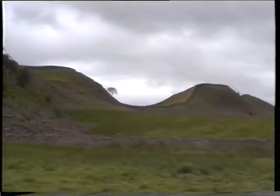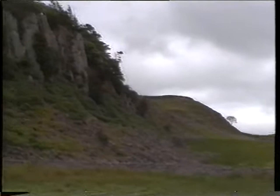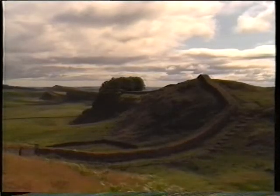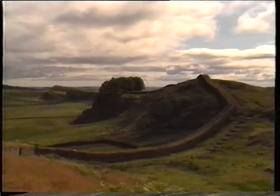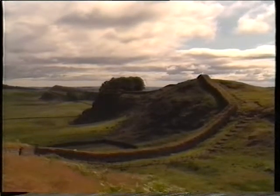Agricola's army had conquered northern England and most of Scotland by 80 AD. But the wilderness north of the Tyne proved to be a dangerous place, difficult to control, and inhabited by Caledonian tribes keen on stealing sheep and killing Romans. Hadrian had a wall built to keep out the troublemakers.